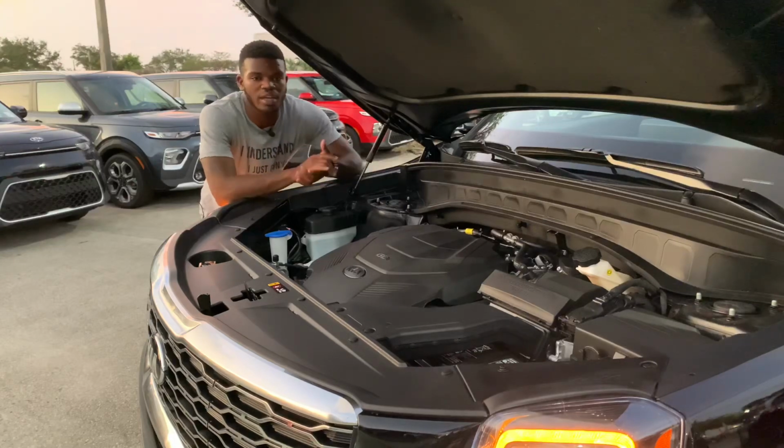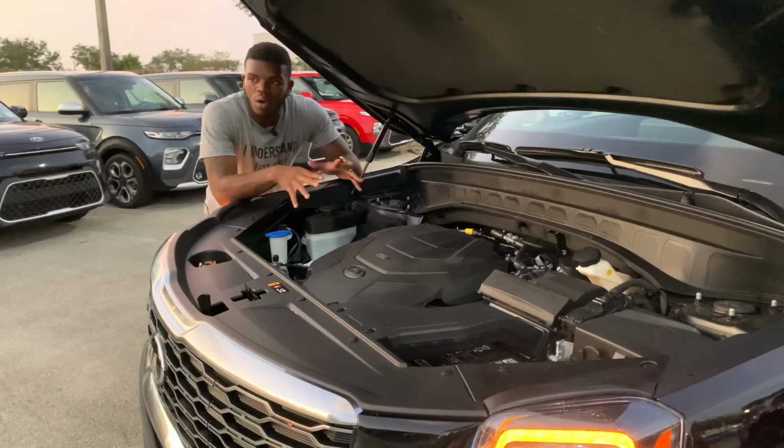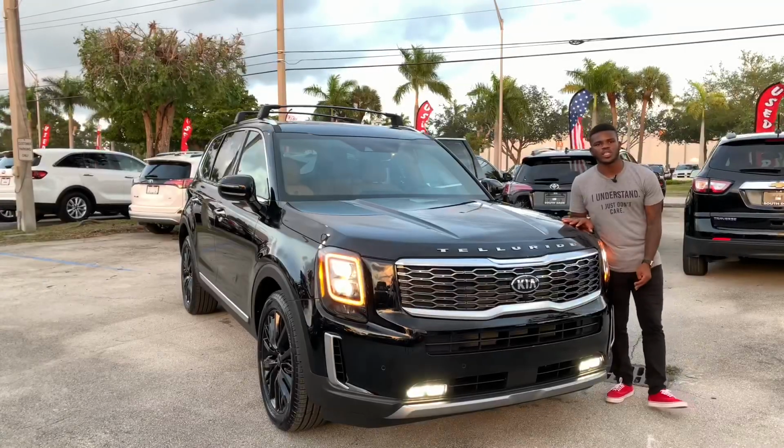You guys can get an all-wheel drive, which is gonna make the fuel economy chop down a little bit to 19 in the city, 24 on the highway. And also with the all-wheel drive, it's gonna weigh 4,365 pounds.